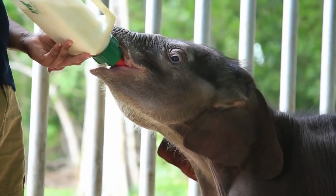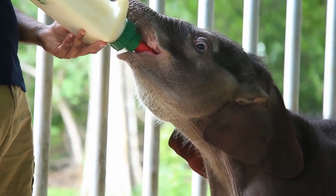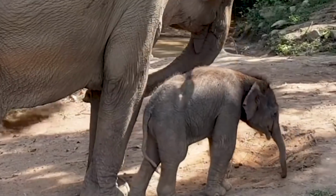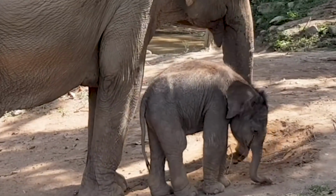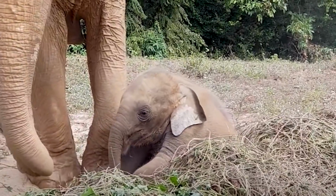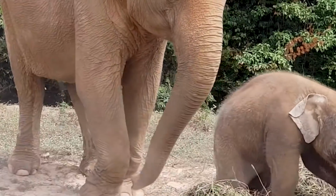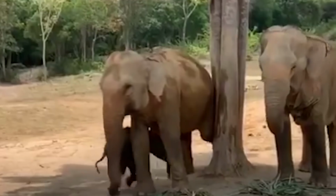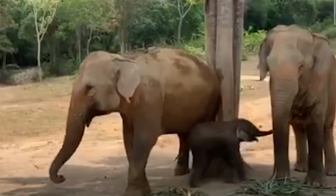As newborns, they can't see very well, but they can recognize their mother by their smell, touch, scent, and sound, which goes to show that their connection with their mother comes by instinct. They stay very close to their moms and they drink their milk for about 2 years, and sometimes even longer than that. They can actually drink milk until they're about 10 years old. And they can also drink about 3 gallons of that milk per day.